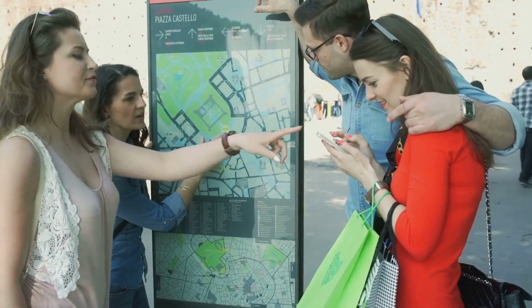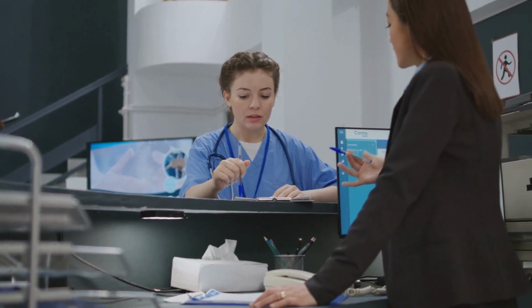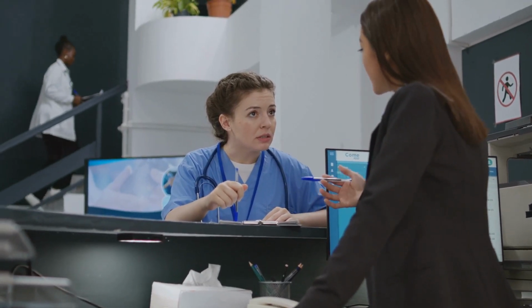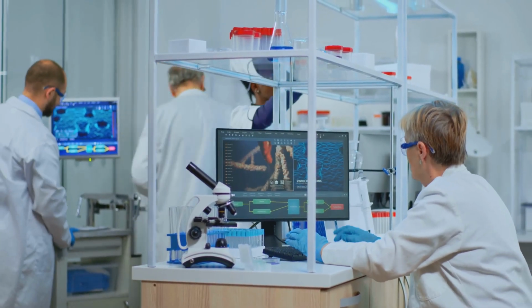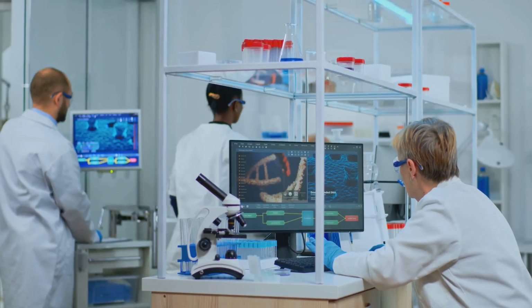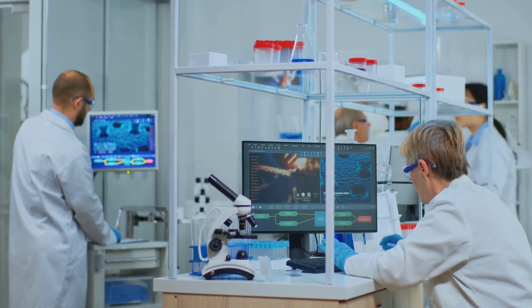Now, my dears, I know the skilled worker visa isn't the only path to working in the UK. Oh no, there are other options out there for you adventurous souls. If you're a healthcare professional, the Health and Care Worker Visa might be your ticket to Blighty. And for all you brilliant minds out there, the Global Talent Visa is designed for those working in fields like science, engineering, and the arts.